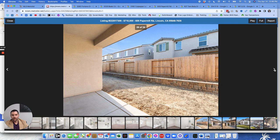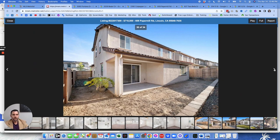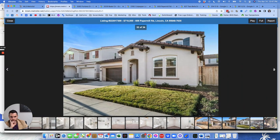So here is the downfall. You see the lot size. So you have that California sunroom, which is kind of our version of an open covered patio, and the backyard not completed because this was built just 2-3 years ago. So you have an amazing house, not as big a yard. The good news is Lincoln has a lot of nice parks and areas for the kids to play. It's a very walkable area. So there you go. There you have it.